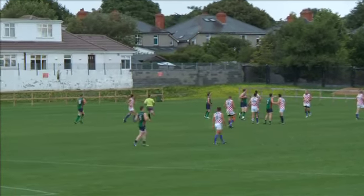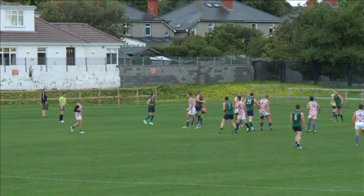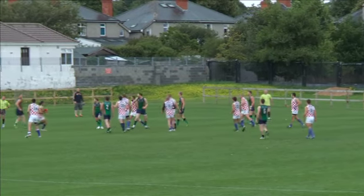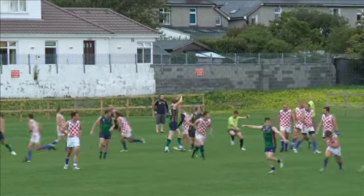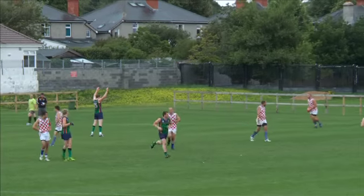And the Irish have pressed up onto the Croats. A lot of players in the opposition's half of the field, and particularly inside the 50. They've had quite a few inside 50s at this stage. Ball won in there by the Croatian defence, who've been made to work very hard.